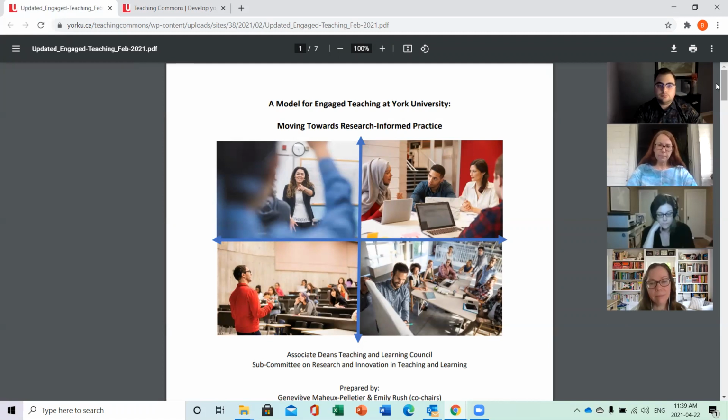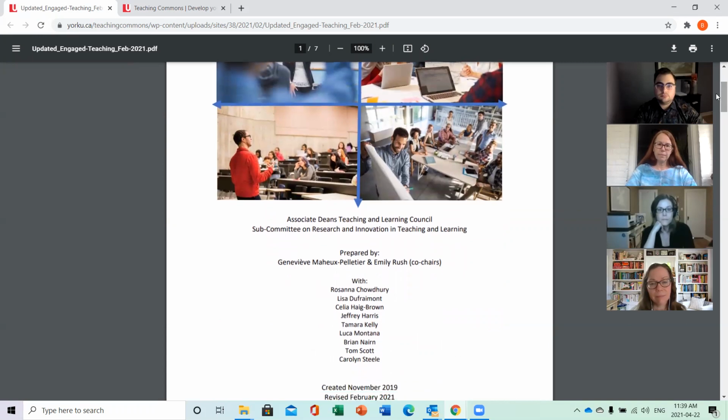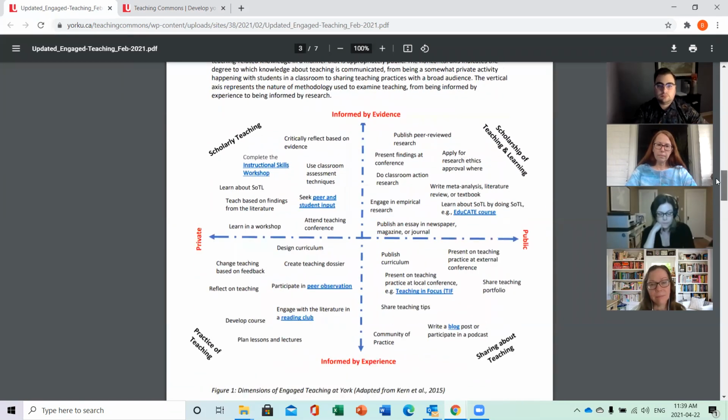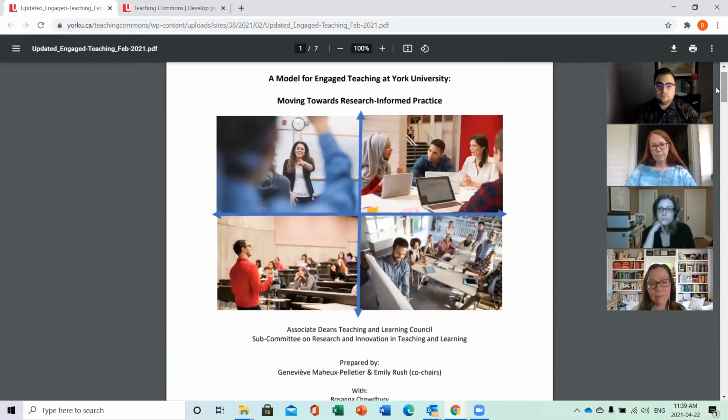Basically it was set up with lots of authors, lots of co-creators involved in this process. And really the heart of the model gets to this quadrant here, and we'll discuss this in the next little while. So why don't I first turn to Carolyn and ask her to share some thoughts on the process and some of the decision making behind this document.